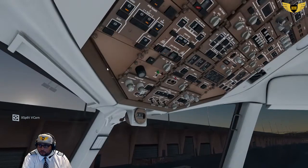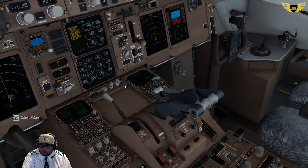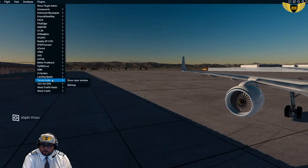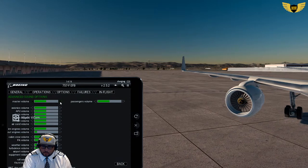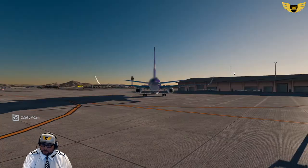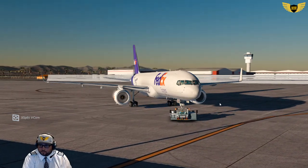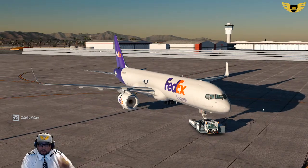Alright, so let's get engine number 2 over to ground. And we'll enrich it. And we'll get over to run. Get our sounds up here. She's a beauty. She is a beauty.